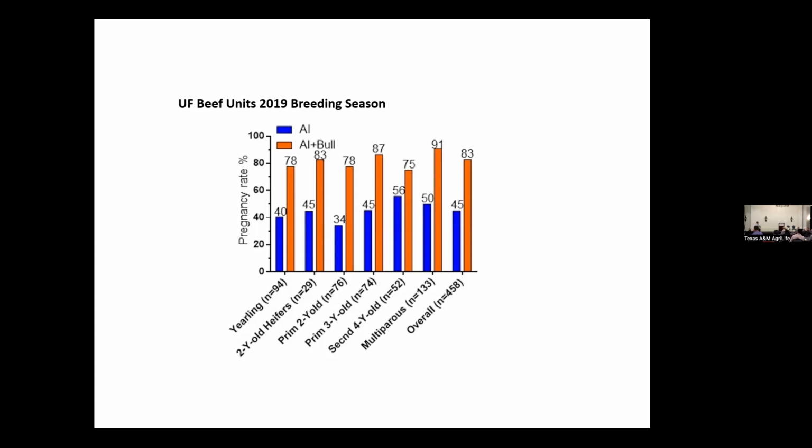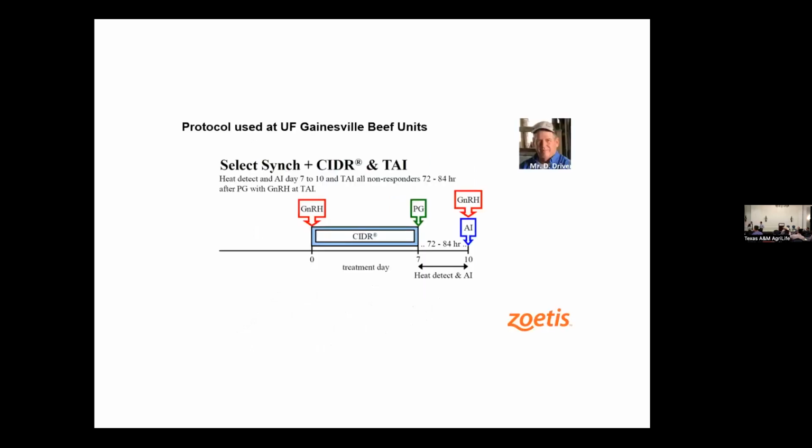Other questions? Well, I had a question on the previous slide. Can you reiterate, whenever you said the ones that didn't get bred in between like 72 to 84 hours, did you give the GnRH and then wait a few days, or did you AI and then give the GnRH? Then we give GnRH at the same time we AI. So regardless if she was showing estrus throughout that period, if she didn't show anything, you just did it at 84 hours, AI, GnRH, and you're done.